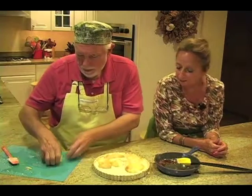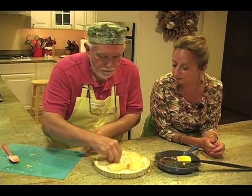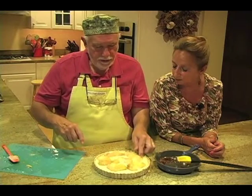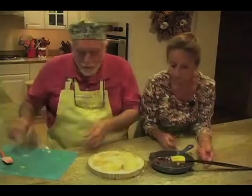I like to take my butane torch or propane torch and singe the edges of the peaches so that between each slice it gets a nice little brown crispy edge. I love that. So we're going to go with the white peach on white pastry cream.